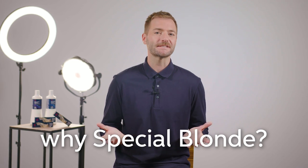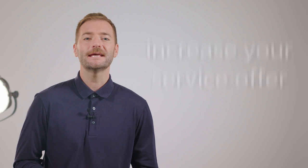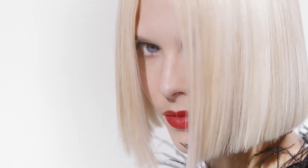But before we do, why should you offer Special Blonde services to your guests or your clients? Firstly, it can help to increase the type of services you offer to your clients. We know that the biggest barrier to colouring hair is the fear of damage, often associated with bleach. Have you thought of giving the choice of a no bleach blonde service with Special Blonde?